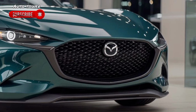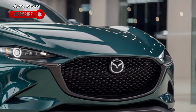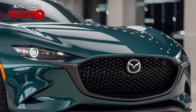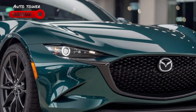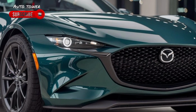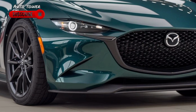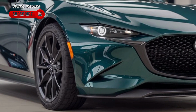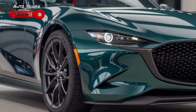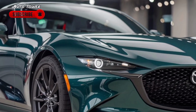Concept and development, 1980s. In the early 1980s, Mazda began exploring the idea of creating a lightweight, rear-wheel drive sports car. The project was led by Mazda's then-president, Kenichi Yamamoto, and a team of engineers and designers. The team drew inspiration from classic British roadsters, such as the MGB and the Triumph Spitfire. They also looked at contemporary sports cars, like the Toyota MR2 and the Honda CRX.